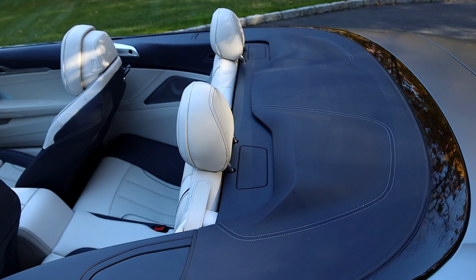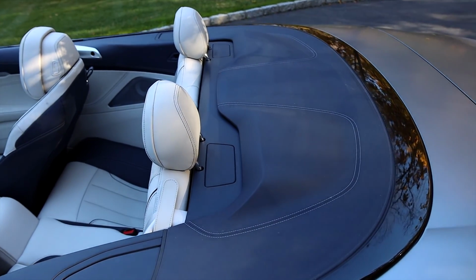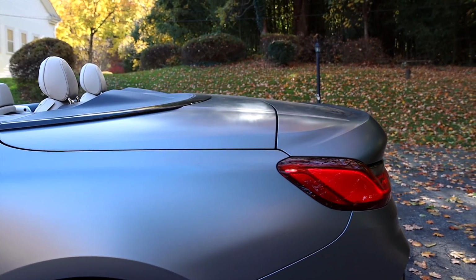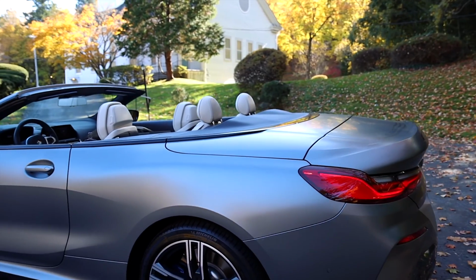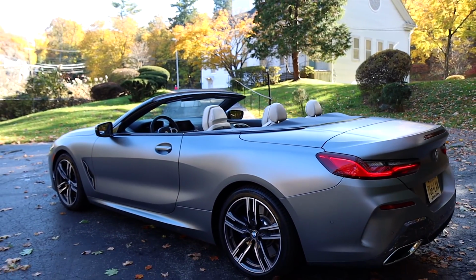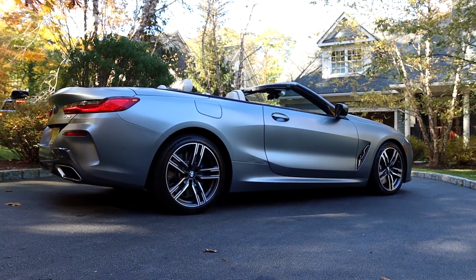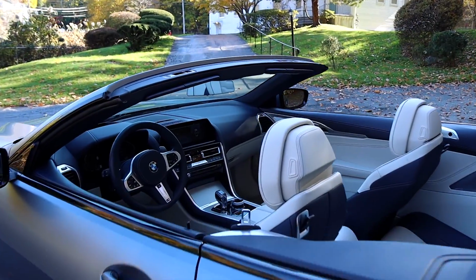There are little slight humps in the tonneau cover that give a little bit more dimension, but really it's nice and flat how it extends back through to the rear trunk, which has a cool ducktail to it. So it looks very sleek with that top down. So let's take a look inside.